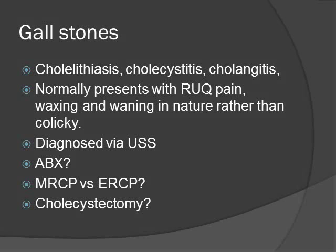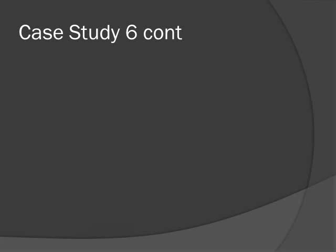Diagnosed via ultrasound scan. You can give antibiotics; in Bradford we give cefuroxime and metronidazole. Cholangitis. Does anyone know Charcot's triad? Fevers, rigors, and jaundice. It's brilliant. Well done. That's fine. In the end, with this patient, because you've got loads of stones, you're going to want to do a cholecystectomy. Right, we are at the last case study.